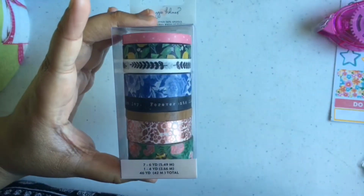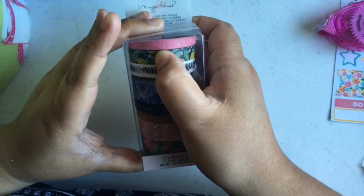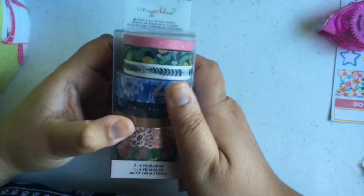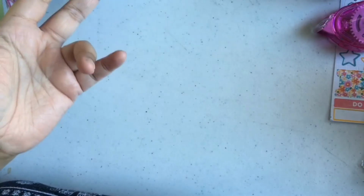This is definitely the number 1 collection I want to get from her recent line. So, I love her. I love Maggie Holmes. She just doesn't fail me. Except Carousel was probably my least favorite Maggie Holmes collection. I'm not a big circus type of theme person, so that was one collection I was a little bit disappointed in. But everything else that she came out with, I pretty much love.